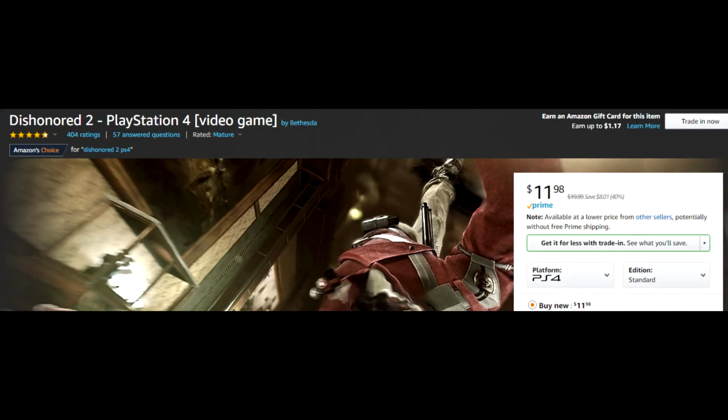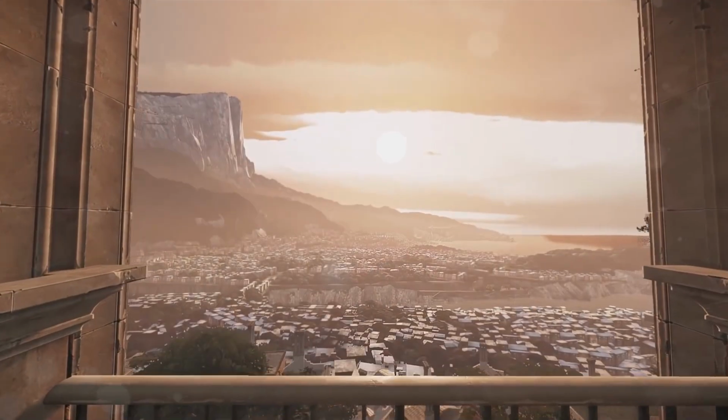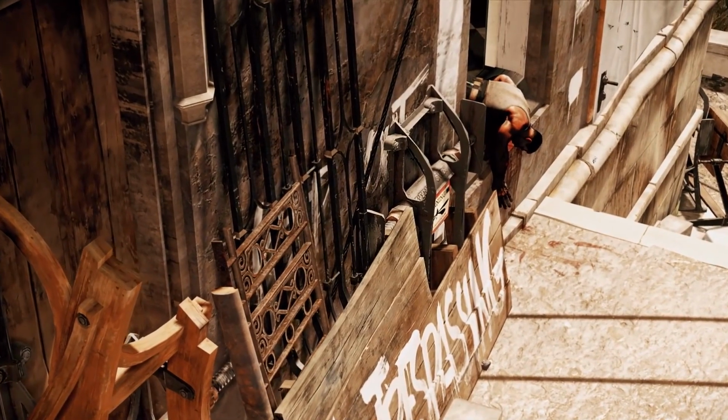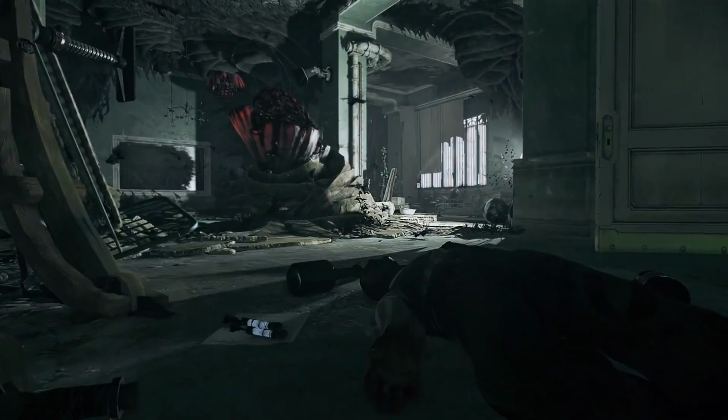Over on Amazon, Dishonored 2 is seeing a significant discount. It is down to $11.98, which is a great buy for Dishonored 2. I really enjoyed this game, and I thought it was a big improvement over the first Dishonored title. I thought highly of Dishonored 1 as well. However, Dishonored 2 was on another level.